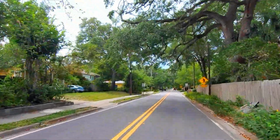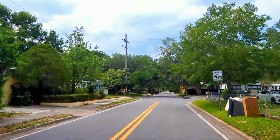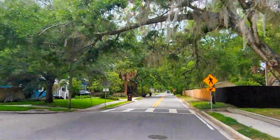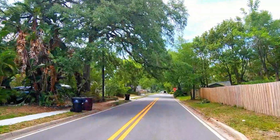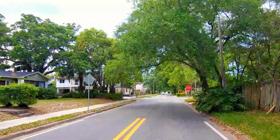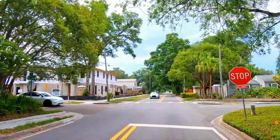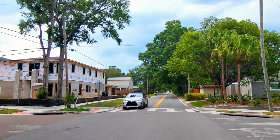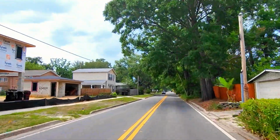So I do want you to keep in mind that this is a much older area. Most of this area was built back in the 50s and 60s. So you're gonna see a lot of older homes. And over the years, developers have come in, bought up certain houses on certain streets and torn down what was there and rebuilt. Thankfully, it hasn't gone too crazy. You can see the new construction right here on the left, but everything is still a very old feel to it, which is nice. It's different than everything that's new construction.